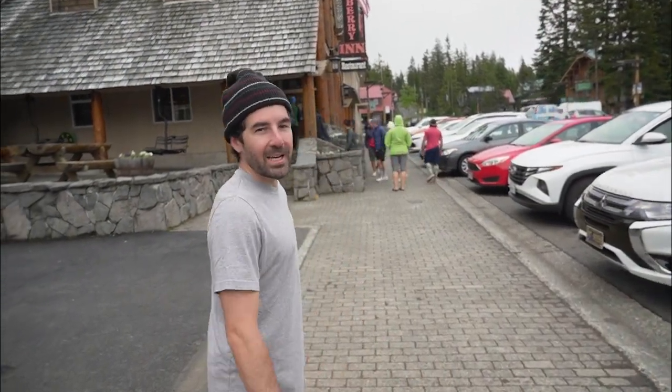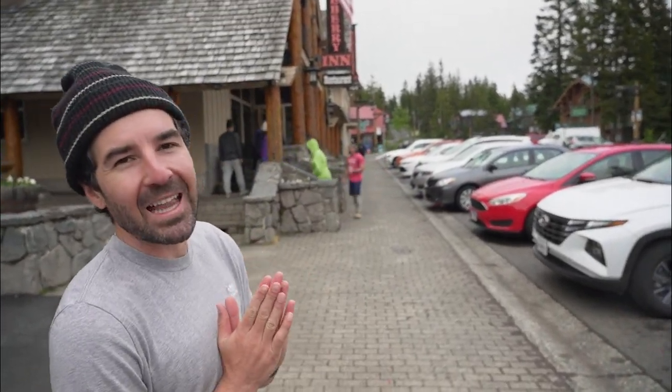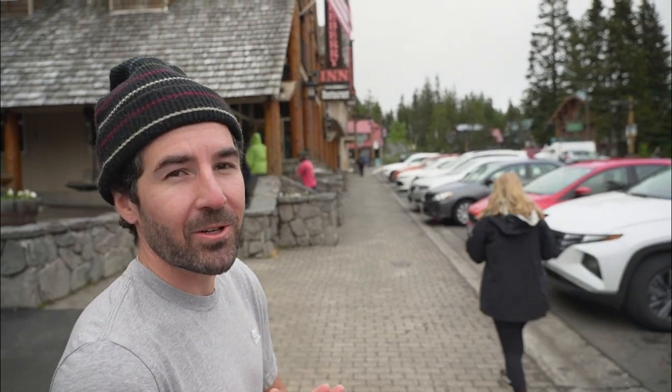Weather rolling in here midweek, so for a pick-me-up, about to head into the Huckleberry Inn, grab a Govey classic, some Huckleberry shakes with the crew. Let's get it.